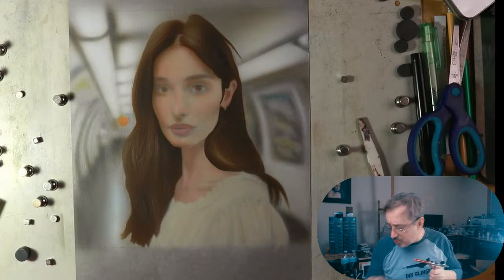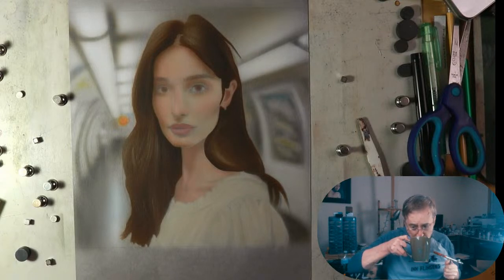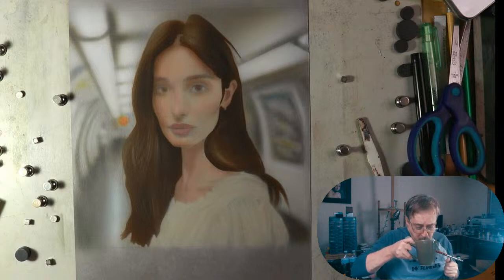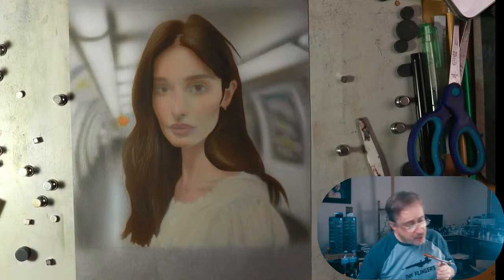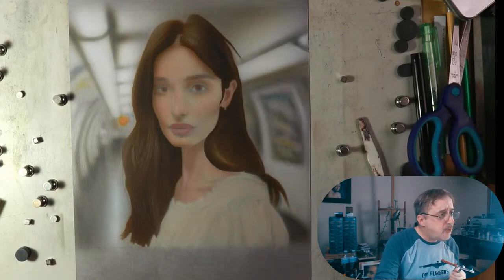Very cool, very cool. So I have some black tea with lemon. That is so good. Highly recommended on a chilly November evening. Okay, so I have that.